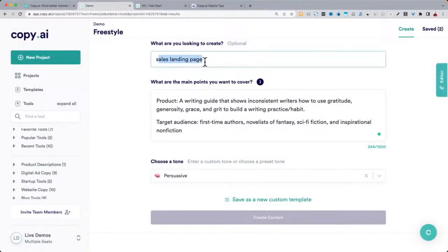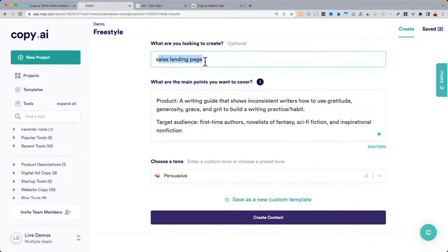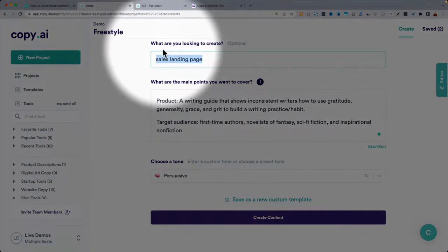If we actually got into like describe the pain point in detail and provide examples of how this is affecting their life, or you could actually type that in and it will dig into the pain point or the problem, or talk about all the benefits and opportunities available to them if they were to figure out and solve this problem. That's what we're saying here with what are you looking to create?